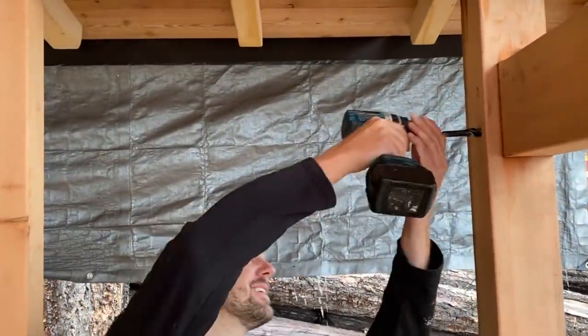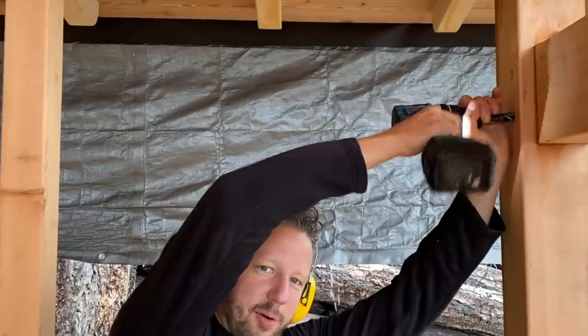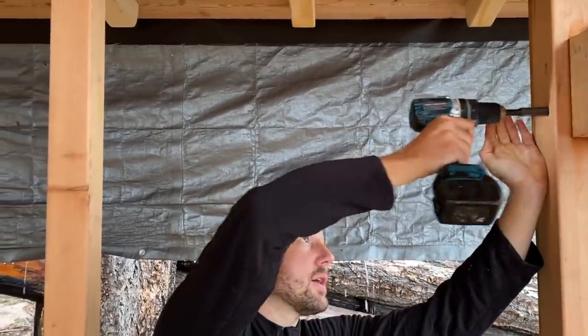What are you doing? I'm just trying to fix the drill bit that came out because my helper doesn't know how to tighten a chuck. But, you know, it's all right. Grace. Got lots of grace here.